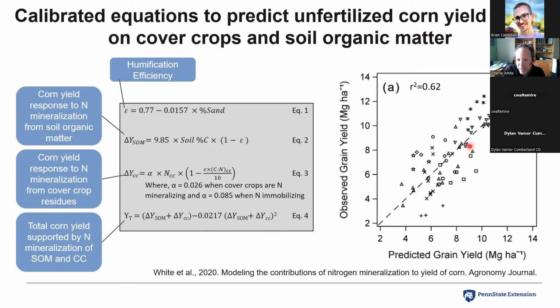And so we found from an initial calibration data set that we got a pretty good relationship between the predicted grain yield and the observed grain yield. And again, these are in scientific units from the research paper that we wrote looking at this.